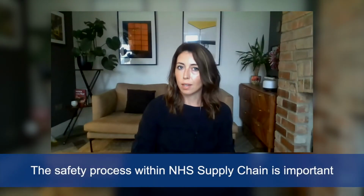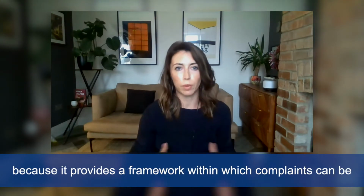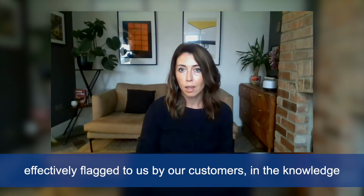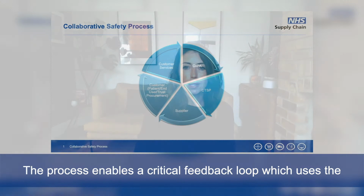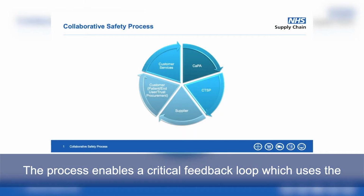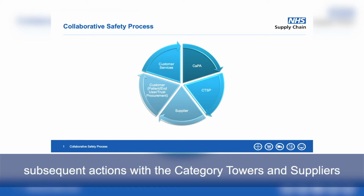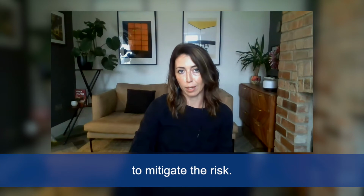The safety process within NHS Supply Chain is important because it provides a framework within which complaints can be effectively flagged to us by our customers in the knowledge that these will be responded to appropriately. The process enables a critical feedback loop which uses the insight of the customer to inform our risk assessment and subsequent actions with the category towers and suppliers to mitigate the risk.